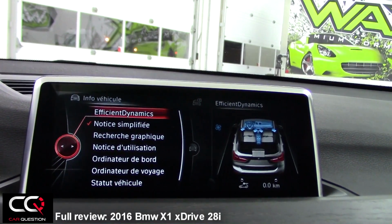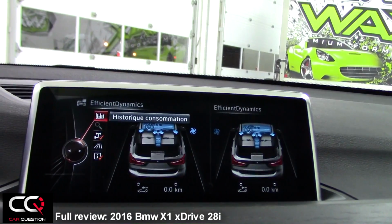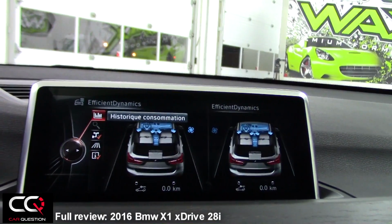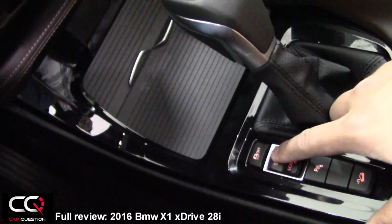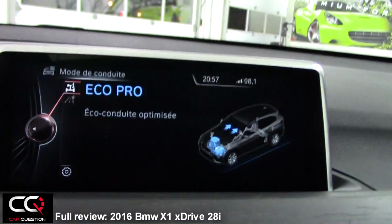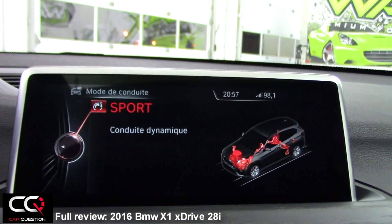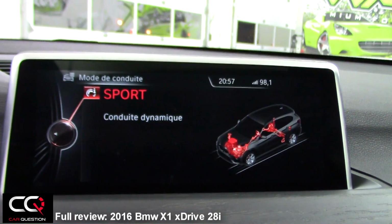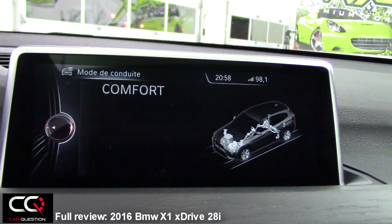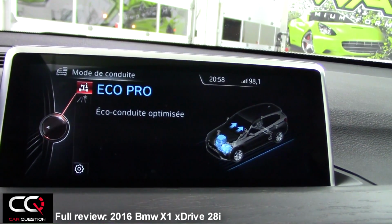I can also have my efficiency dynamics information displayed. So if I change the mode, once again, because I have a button with some modes that I can change right here, you're going to see once again the display also change. If I move into sports mode, it's going to be red with my suspension modification, engine responsiveness, and also my transmission comfort, softer. And when I move into eco, it's all climatization.